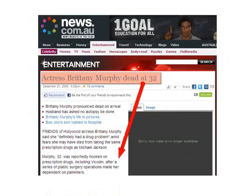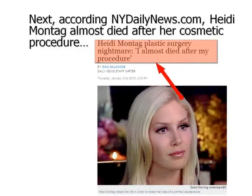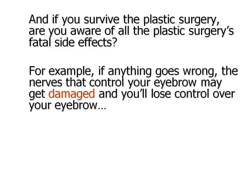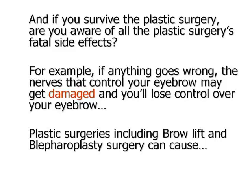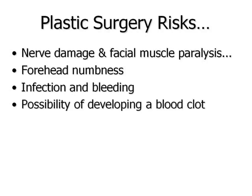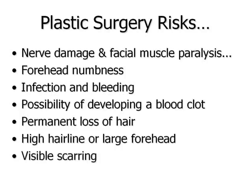Next, according to nydailynews.com, Heidi Montag almost died after her cosmetic procedure. As if the risk of having plastic surgery wasn't enough, if you survive the surgery, I wasn't even aware that they had all these potential fatal side effects. For example, if anything goes wrong, the nerves that control your eyebrow might get damaged and you'll lose control over your eyebrow. Plastic surgeries, including brow lift and blepharoplasty surgery, can cause so many problems. Here are the biggies: nerve damage and facial muscle paralysis, forehead numbness, infection and bleeding, the possibility of developing a blood clot, permanent hair loss, a high hairline or large forehead, and visible scarring.